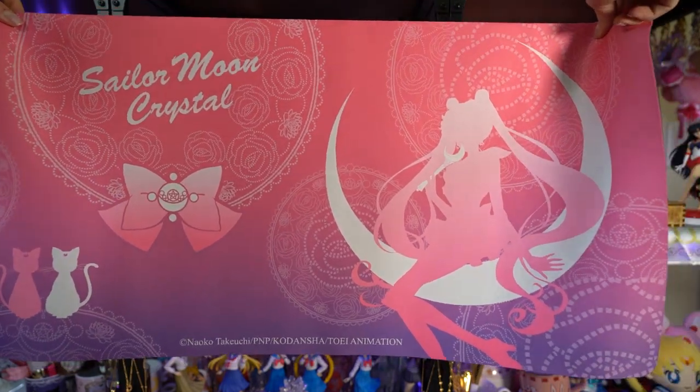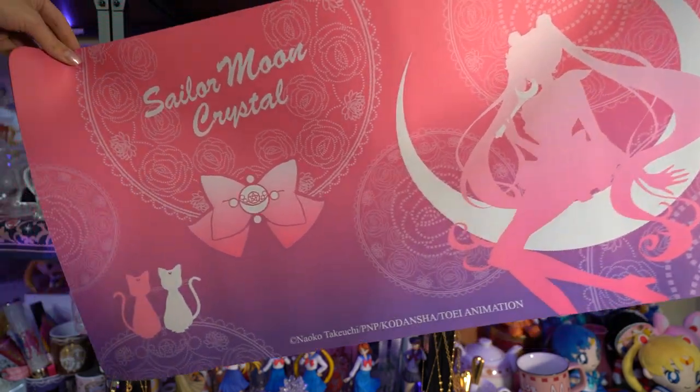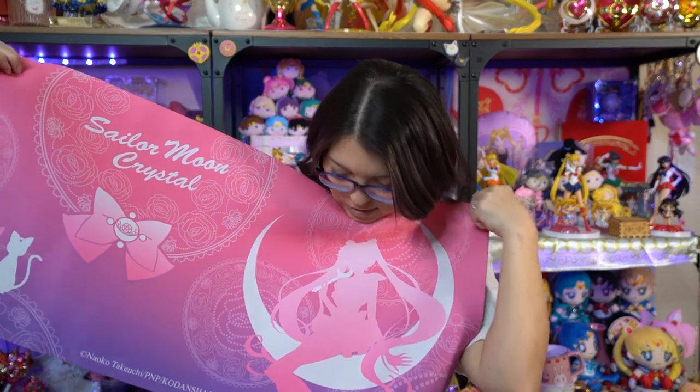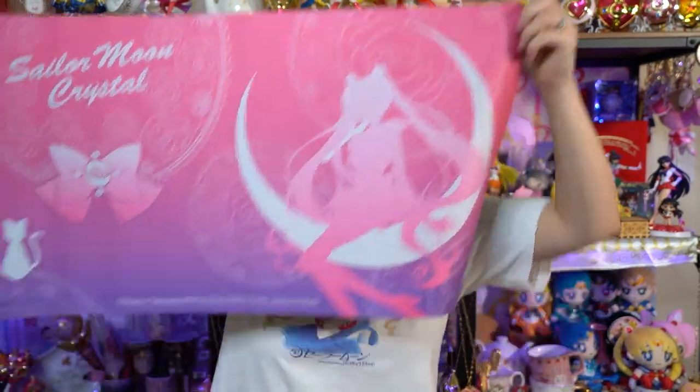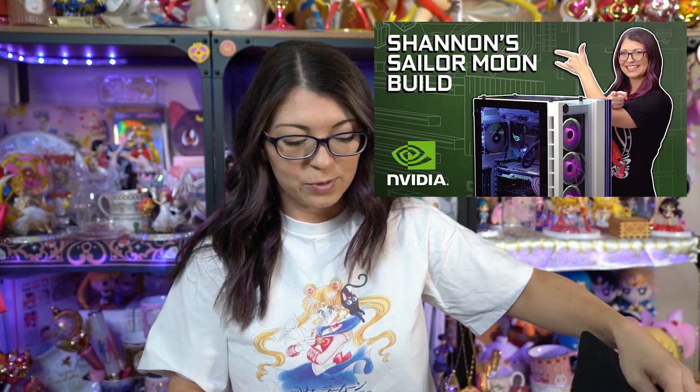This is the first big mouse pad I got. It features a silhouette of the kitties. The Fukubo says Sailor Moon Crystal, pretty lacy art. And it also has a silhouette of Sailor Moon from Sailor Moon Crystal. Simple, pretty, adorable, will totally match my new Sailor Moon PC. Also, if you didn't see my Sailor Moon PC, it's pretty amazing and I highly recommend that you watch that video because it came out so good.